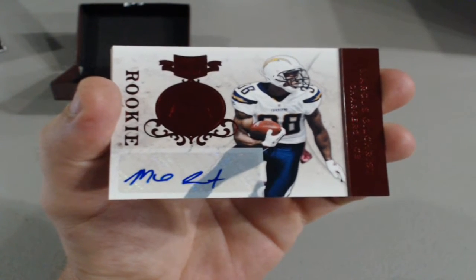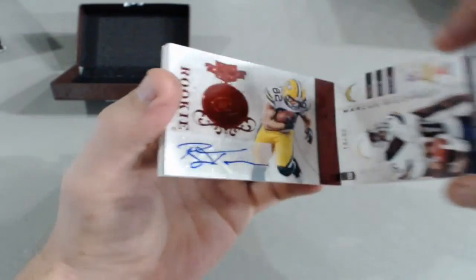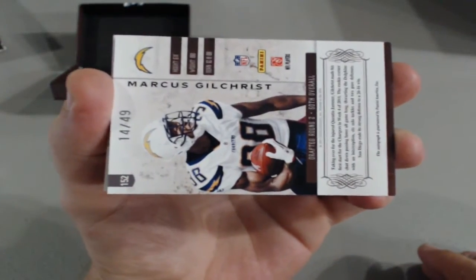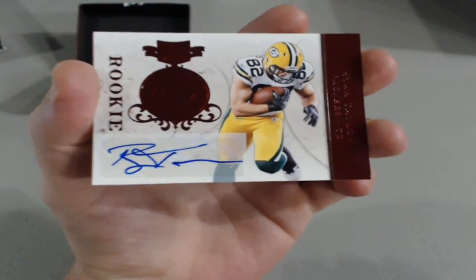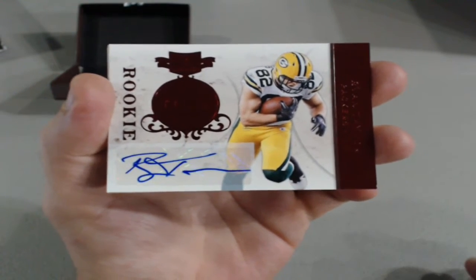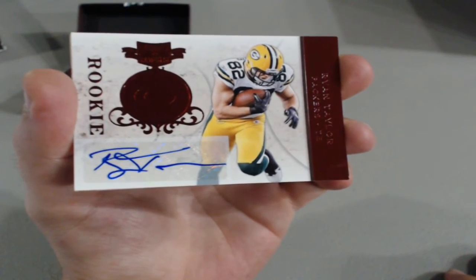Got a Marcus Gilbert for the Chargers. Going to make his name out right first. Turk, rookie auto. A spoon and fork for the plate. 14 of 49. I'll tell you one thing with printing plates. They are 1 of 1s, and that's great. But if you get a 1 of 1 card compared to a 1 of 1 printing plate, the card's always going to hold more value. Because there's always 4 plates that make that 1 card.